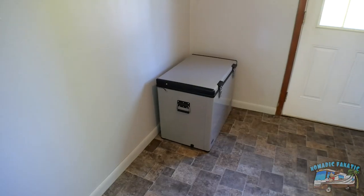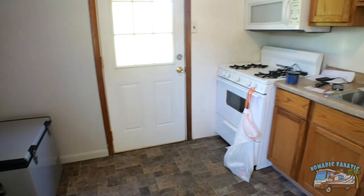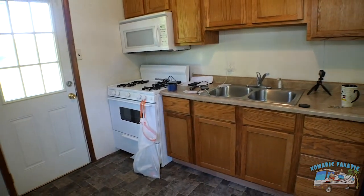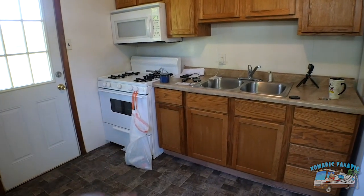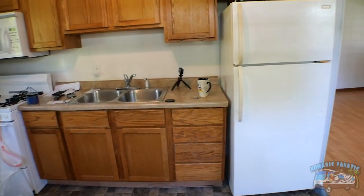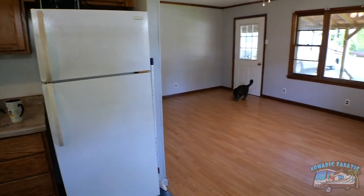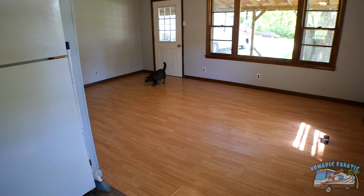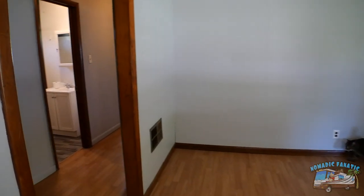I have already brought in a few things. I've got my freezer full of chicken and corn. The kitchen is, well, basically furnished. We got gas coming in, paying the city for natural gas. Got a fridge. I brought in my air fryer there. This is the living room. It still needs a little bit of work, but I'll give you a little grand tour here.